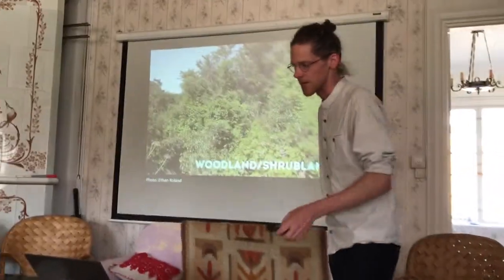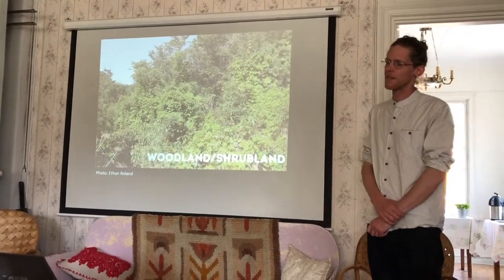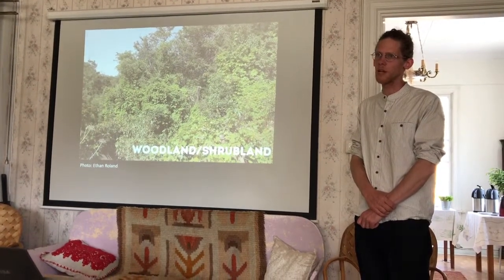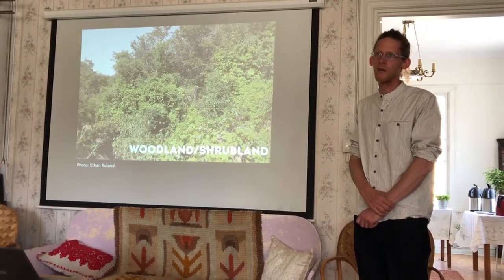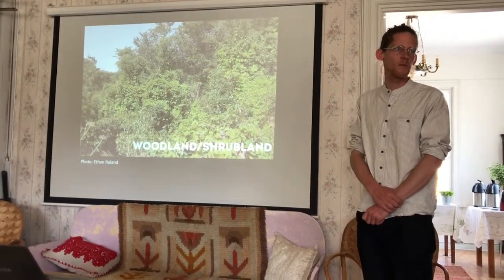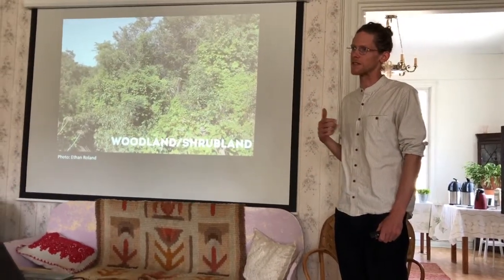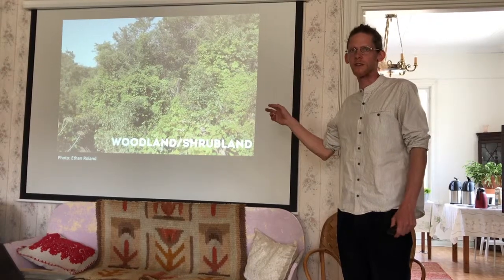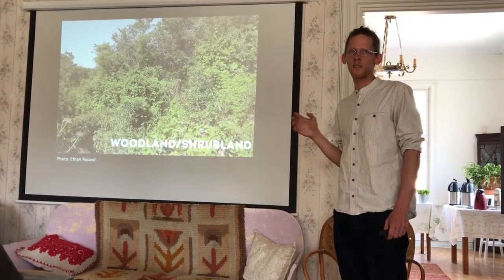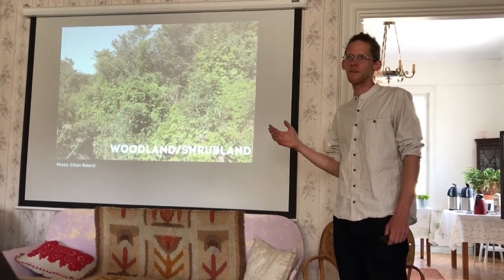The next natural blueprint, so to speak, that I want to talk about is, I don't know exactly, it depends on which book you read, whether it's a woodland or a shrubland. When I think woodland, I think of these English gardens that are really green and lush, and that's not what I mean with this image. And the shrubland, if you look in one book, it says it's just shrubs, but that's not what I mean either. In Swedish it's buskskog, which is basically the shrub forest, which means that it's a shrub-dominated forest type.